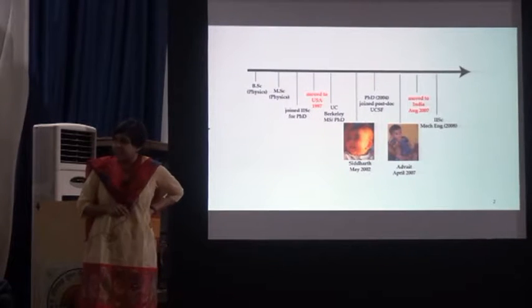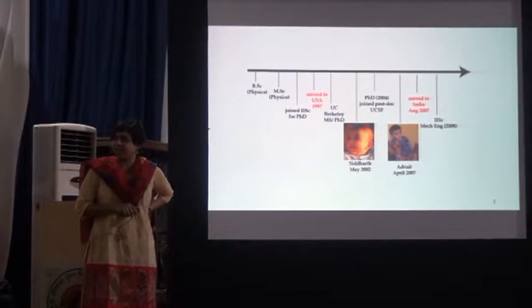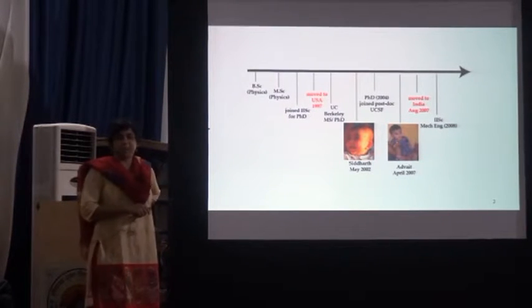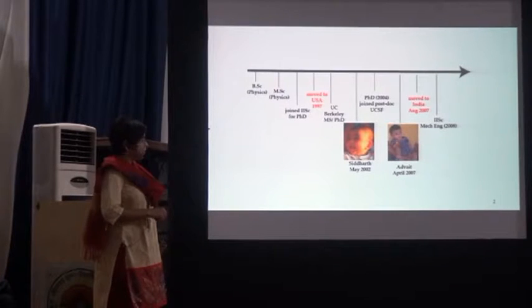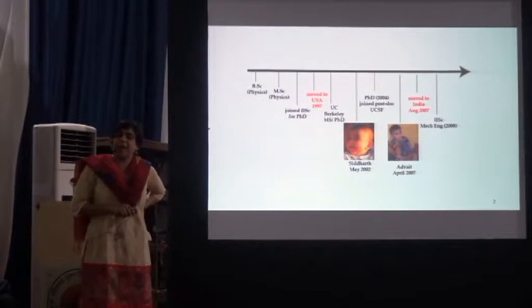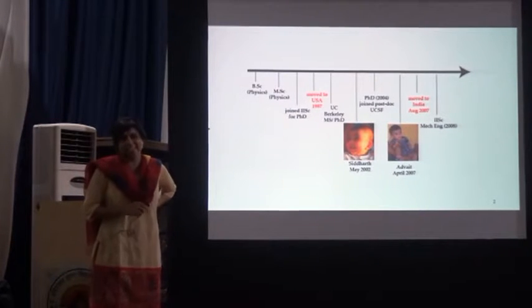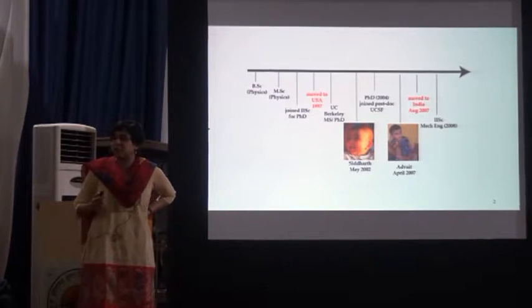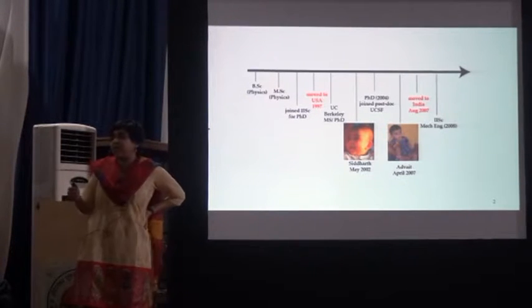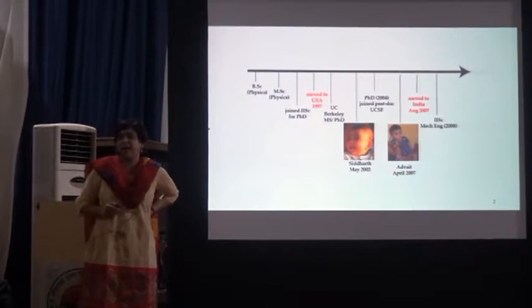I then decided to return to India. Again, I took a year off during this time. I have taken a lot of time off, but I think it was done on my own judgment. I then applied for a job, and I got jobs wherever I applied, which is a good thing for those of us who want to take breaks in our life, right? I'm especially speaking to the young women over here.